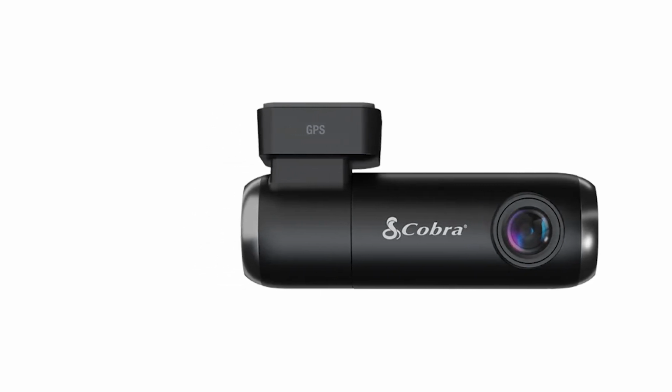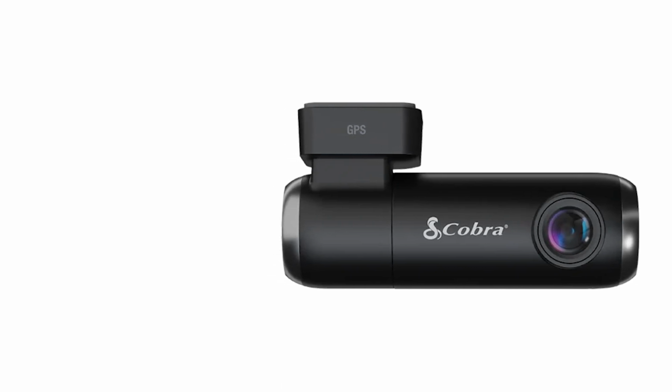This kit enhances the functionality of your Cobra Dash camera and provides a seamless and reliable experience.